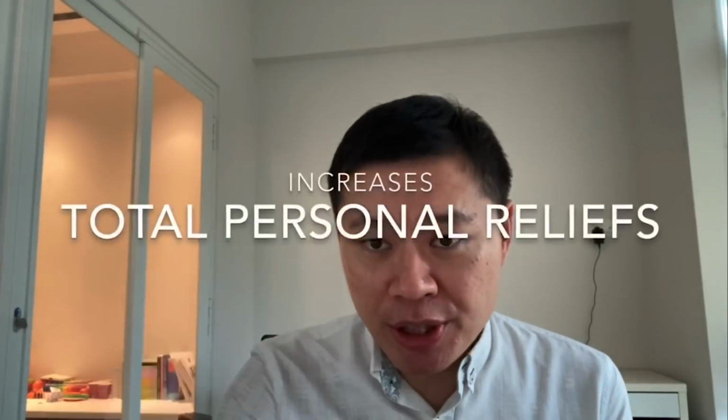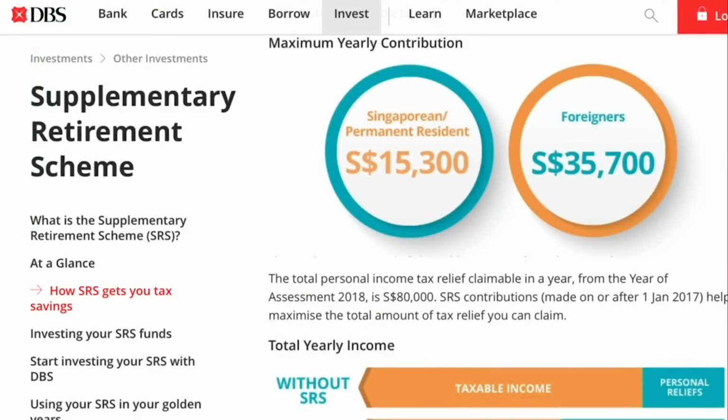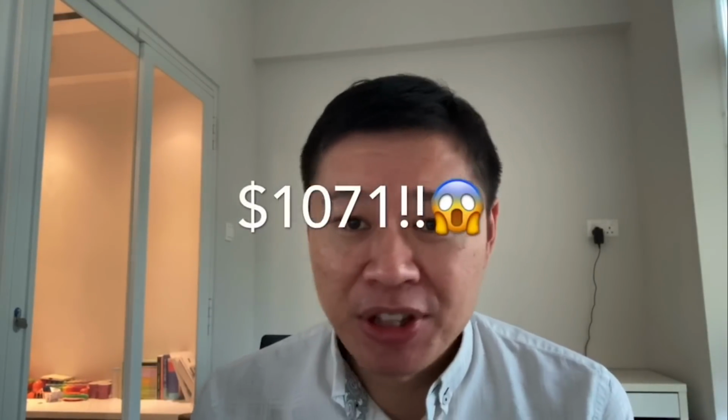SRS actually increases your total personal reliefs. And for Singaporeans and PR, the cap is $15,300. For foreigners, it's $35,700. This example from DBS actually shows for someone who is a Singaporean or PR, drawing an employment income of $102,000. With an SRS contribution, the maximum amount of $15,300, there's a potential tax savings of $1,071. So again, if your income level is even higher than that, do look up. There's quite a lot more in terms of tax you can actually save.